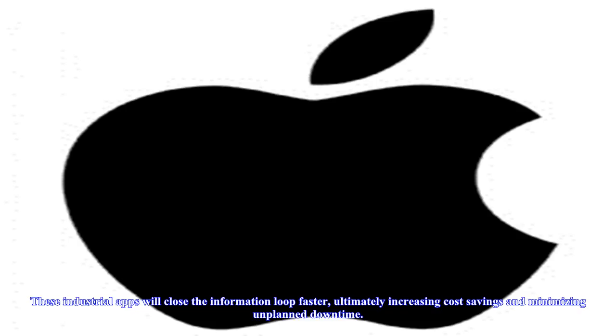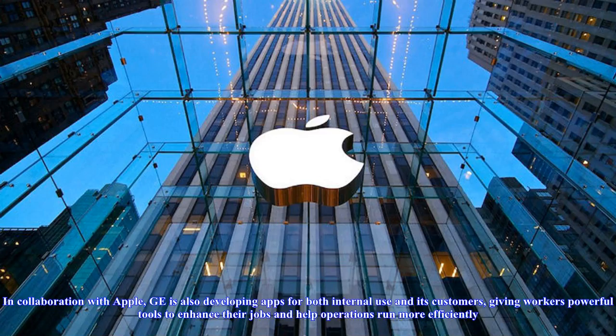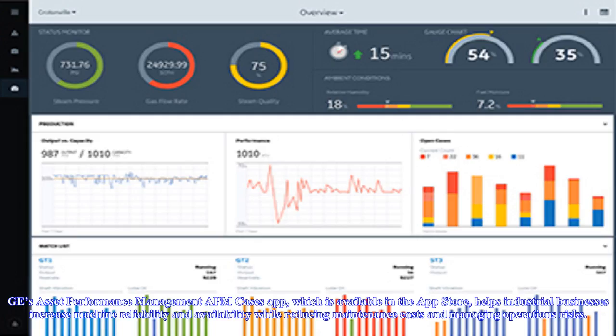These apps will give industrial operators more insight and visibility into the performance of their equipment and operations right from their iPhone or iPad. For example, a Predix app can notify a worker on their iPhone of a potential issue with equipment such as a wind turbine and allow them to collaborate with remote teams when performing inspections and repairs, collecting relevant data instantly.